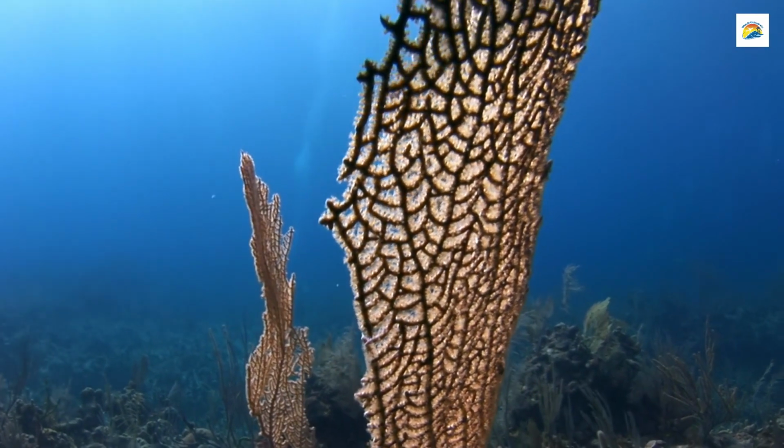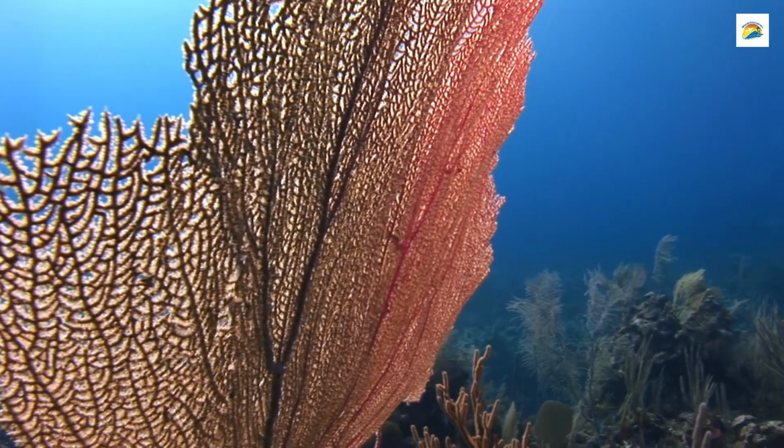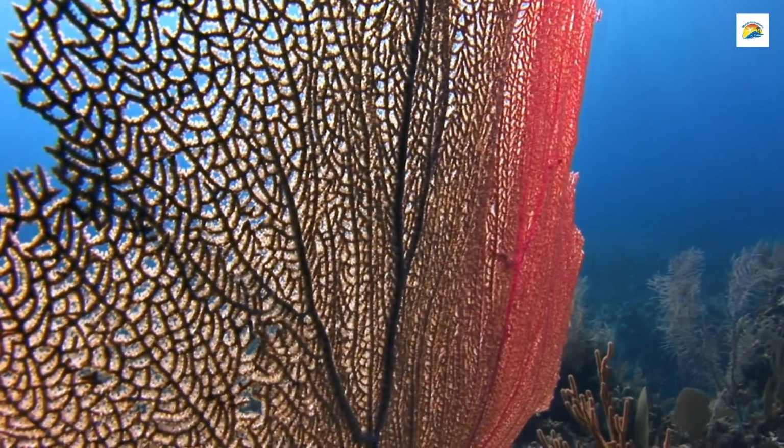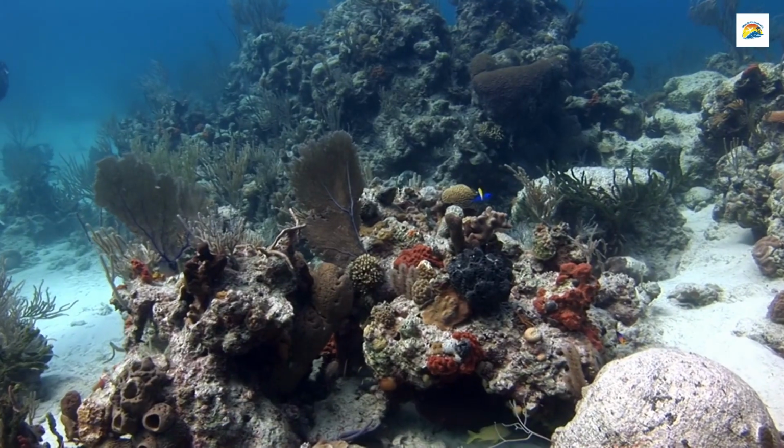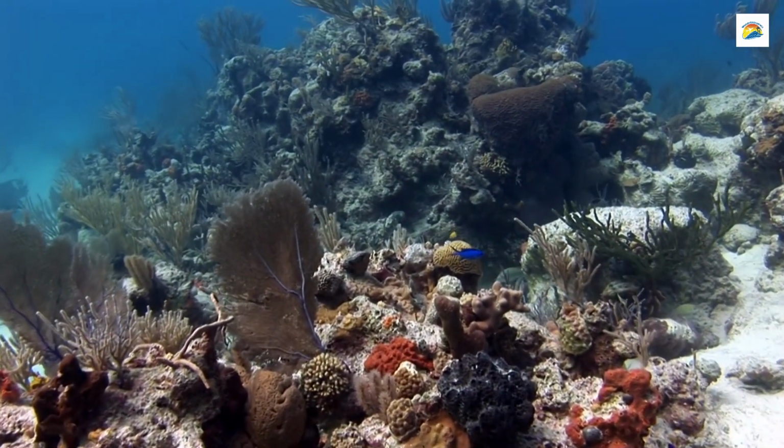Local communities have been sustainably harvesting seafood from the reef for thousands of years, relying on its bounty for nourishment and economic opportunities. It's a delicate balance that highlights the interconnectedness of humans and the marine environment.